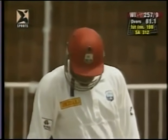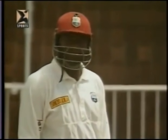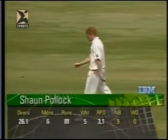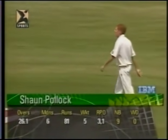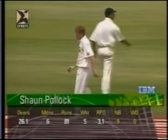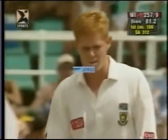Eighth time that Pollock has bagged five wickets or more in an innings. During this Test match he was presented with a beautiful painting to commemorate being only the second South African to do the double of 100 Test wickets and 1,000 Test runs. There it is, his father on the right, and him in action, the main picture. And the only other man to have done that, left-arm seamer opening batsman, Trevor Goddard.